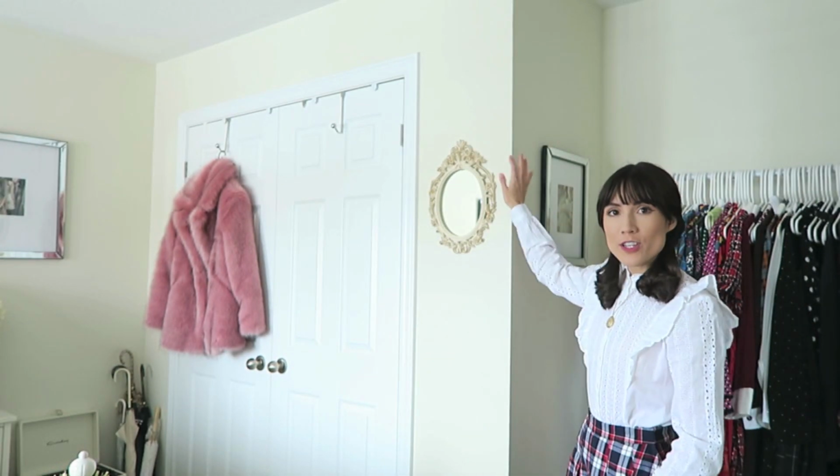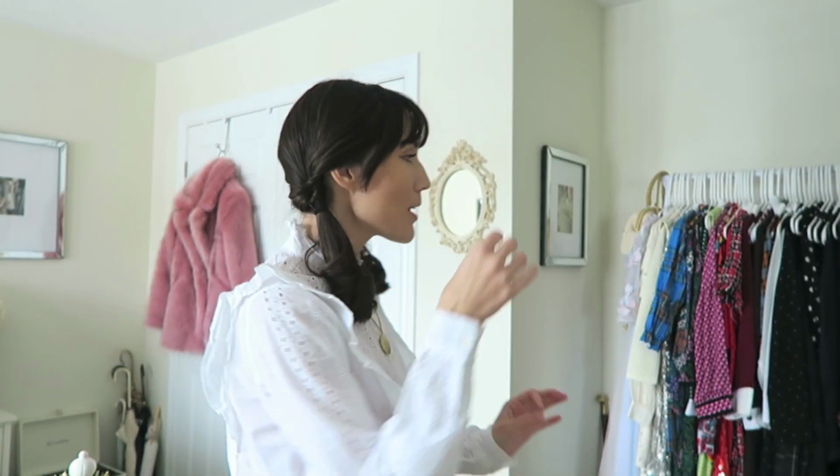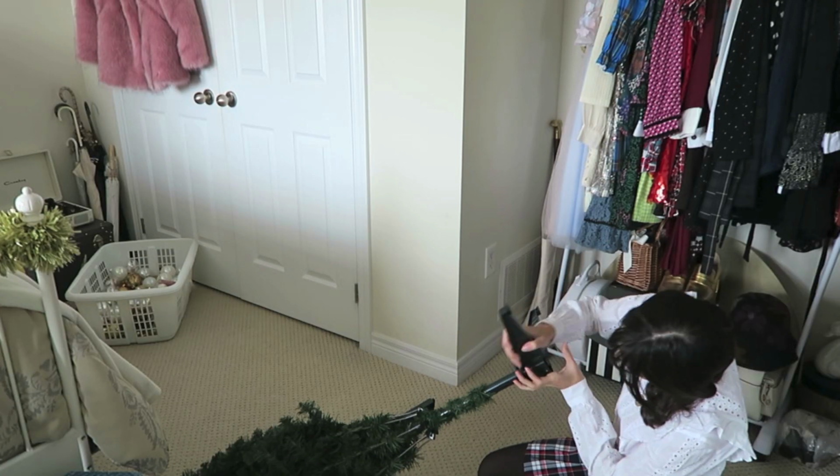So I'm done putting around all the decorations, so I'll show you guys that when it's all done at the very end. And now I'm going to start working on the tree. And okay, the situation with the tree is that it goes in this corner here. It just kind of hugs around a little bit. But the thing is, last time that I put up my tree, I didn't have this garland rack, so I'm not really sure how that's going to work out.